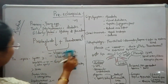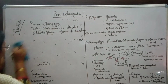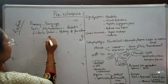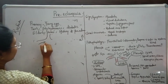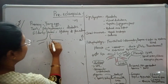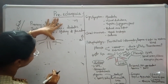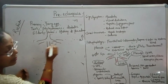Okay, so what happens? Now blood vasoconstriction takes place, so the amount of blood that is supplied to the different parts decreases. As you see, the blood vessels, if there is any narrowing, meaning vasoconstriction, what happens? The diameter is reduced. Now it looks like this.